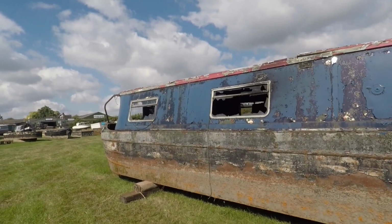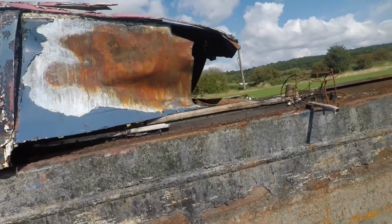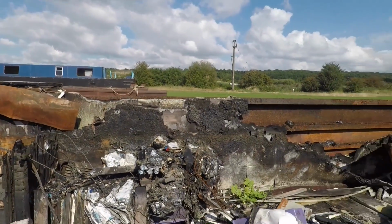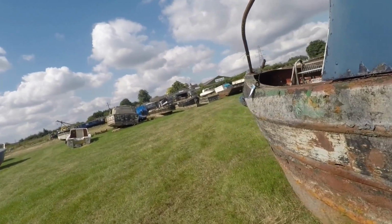Obviously, a sad story behind this one. It's been burnt out, deliberately or accidentally. But again, somebody's pride and joy at one time, probably somebody's home. But again, there are bids on this one. People are bidding on this boat.